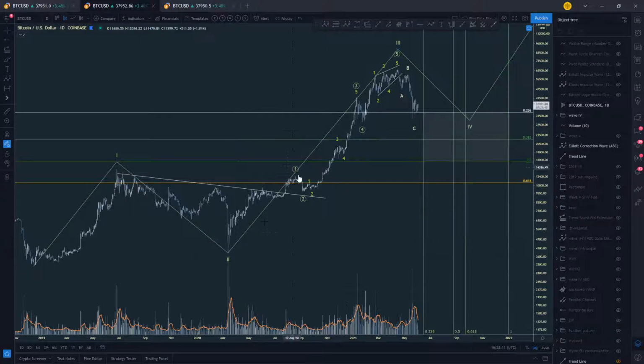And I see the count like this. This is a funky part to count as well, but I probably have some kind of leading diagonal here with a very shallow 2. Got a third wave, a triangle for a fourth wave, and a fifth that finished our first impulse. A very shallow 2 is not really common, but that can happen.